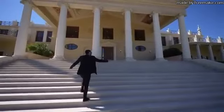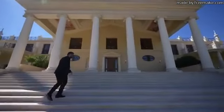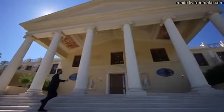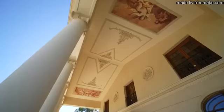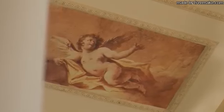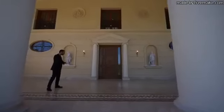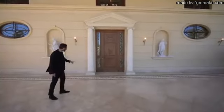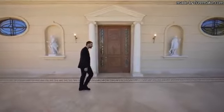Now we have this wide exterior staircase that takes you to this stunning property, and the scale here with these columns, this covered entry with hand-painted frescoes underneath is truly one of a kind. You have marble floors with the inlays. I mean, this is stunning, and we have the front door here. And now let's go inside.